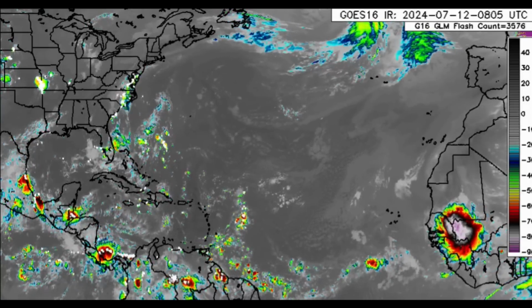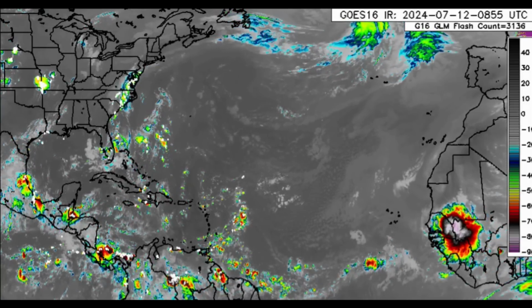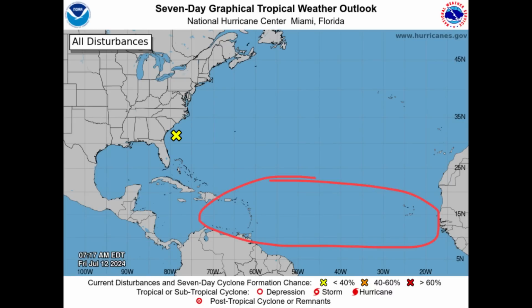So as we look at the latest update here from the National Hurricane Center, nothing is marked within the main development region to be watched. Although we do see that yellow X for that low pressure system loitering offshore the southeastern states. However, 0% chance of development, just a cluster of showers right now. But that is not expected to develop. The environment is definitely not conducive.